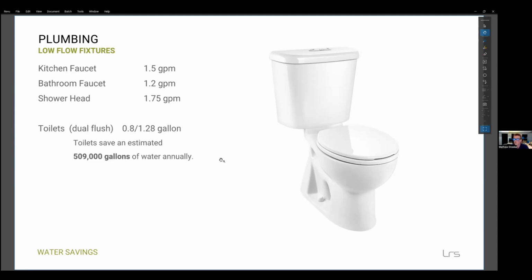We've got a toilet here, but it's very important. So this is a low flow fixture, including other low flow fixtures that we have employed on this project. That includes the kitchen faucet, the bathroom faucet, and the shower heads. Just the toilets save an estimated 509,000 gallons of water annually.